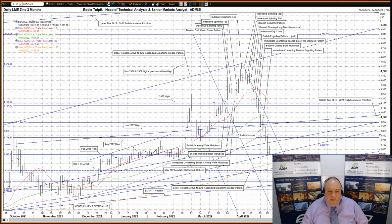LME 3-month zinc. In my recent commentaries, I'd chosen on occasion to take a step back and look at the monthly charts for this weekly commentary rather than the usual daily charts. They gave a better picture, and the context was also clearer.